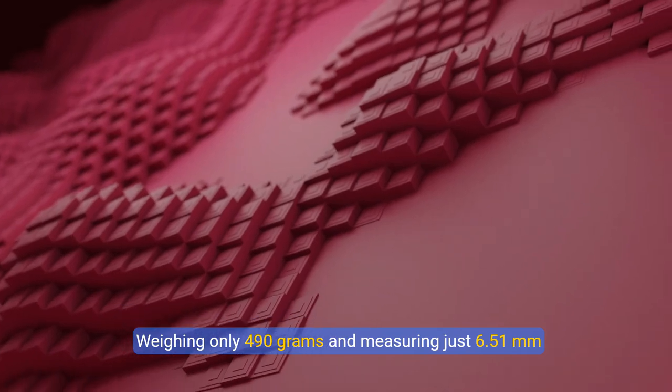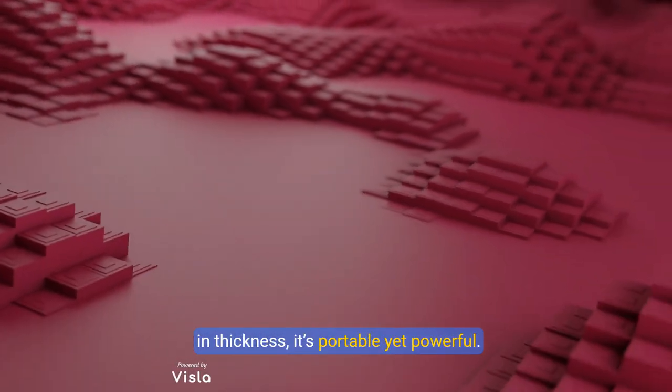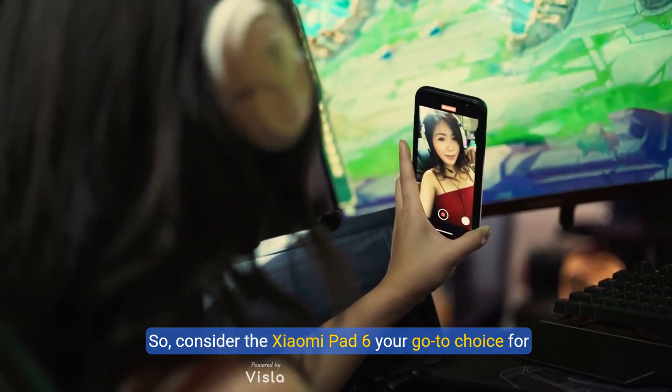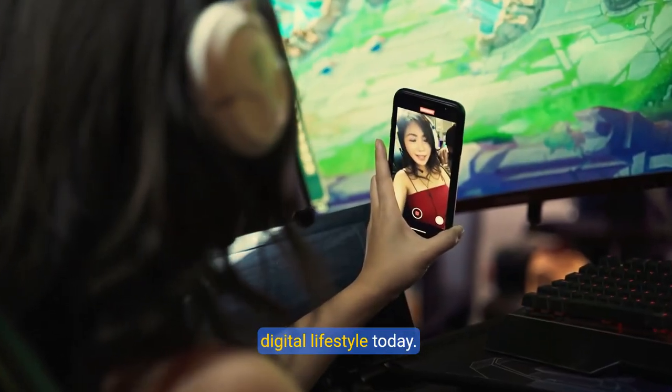Weighing only 490 grams and measuring just 6.51 millimeters in thickness, it's portable yet powerful. With Xiaomi, you're not just buying a product, you're investing in a premium experience. So consider the Xiaomi Pad 6 your go-to choice for a superior tablet. Step into the future of computing and transform your digital lifestyle today.